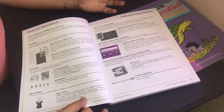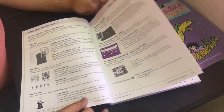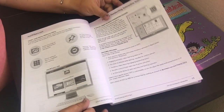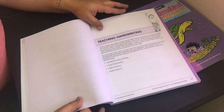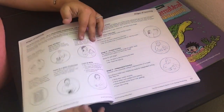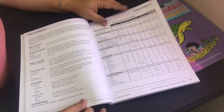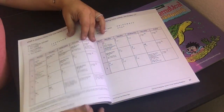Now, we didn't buy all of the materials like the little wooden pieces and the chalkboard. We have little chalkboards that he can use, but I didn't want to buy all that stuff. The online resources, teacher support, and then it goes into actually teaching handwriting, you know, posture and pencil grip, the different stages of learning to write. Here's the scope and sequence for the lessons, the different teaching guidelines.